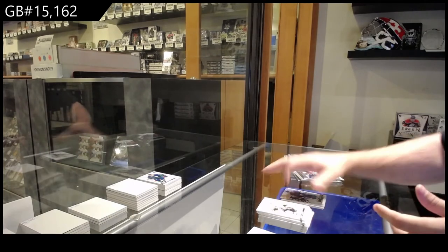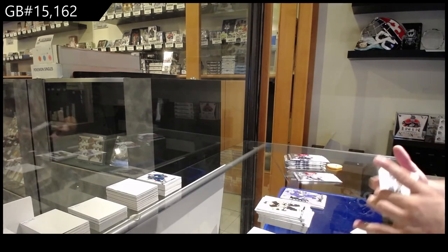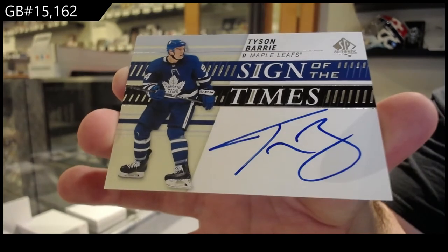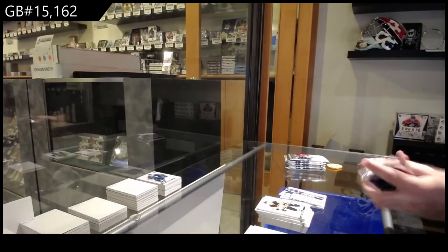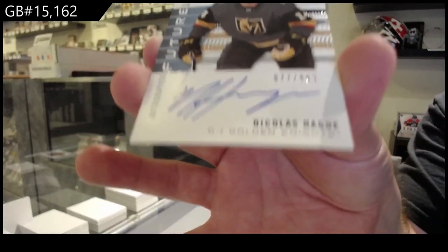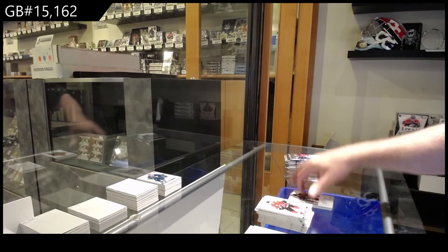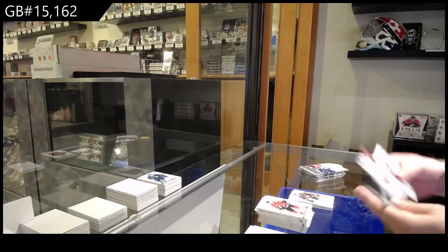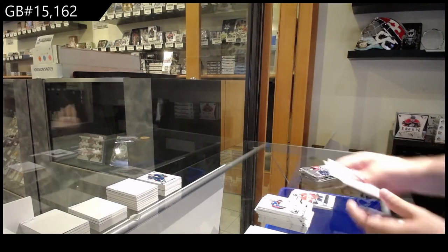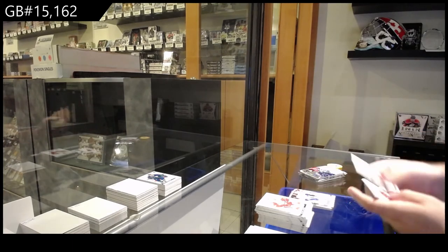Spectrum Future Watch for the Maple Leafs of Sandin. For the Maple Leafs, Sign of the Times, Tyson Barrie. Future Watch Auto for the Vegas Golden Knights, Nicolas Hague, $9.99. Update of Toffoli for the Canucks. Essentials of Barkov for the Panthers. Young Guns of Brooks for the Leafs.